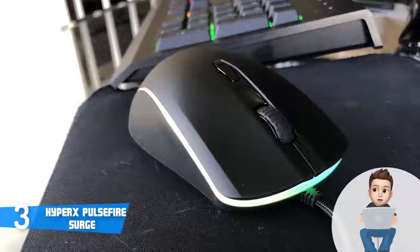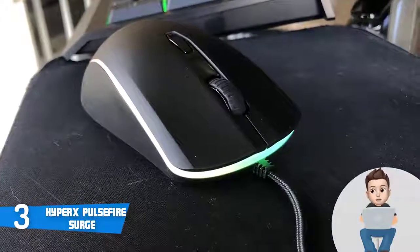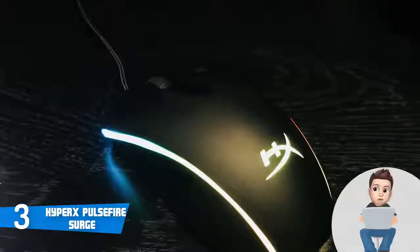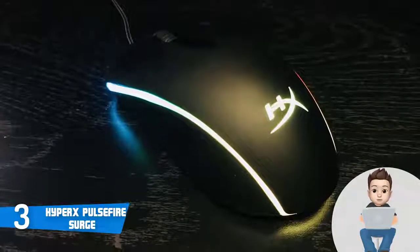this mouse. From a design perspective, the Pulsefire Surge boasts an ergonomically shaped, matte black body that consists of 6 buttons in total, including a left button, right button, a DPI sensitivity button, 2 thumb buttons and a scroll wheel, as well as a LED strip that surrounds the front, back and the side of the mouse.